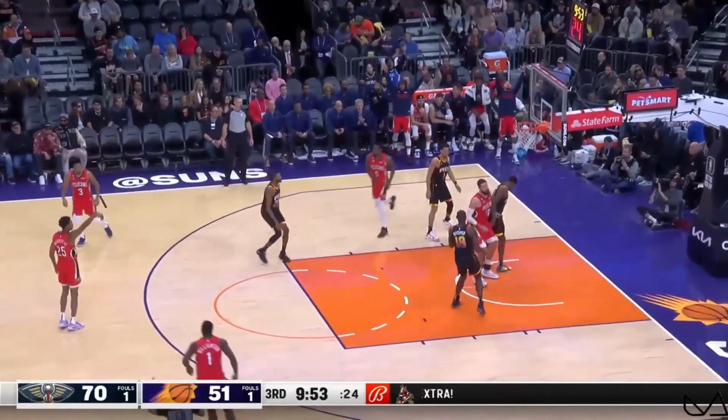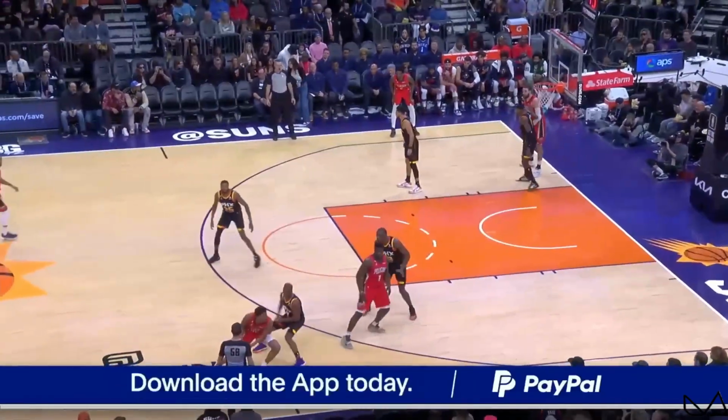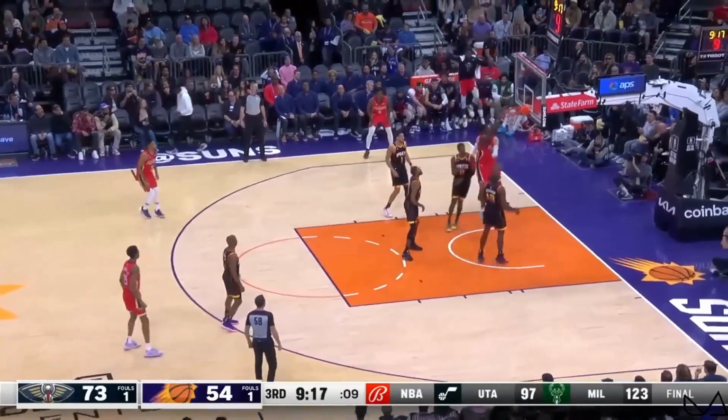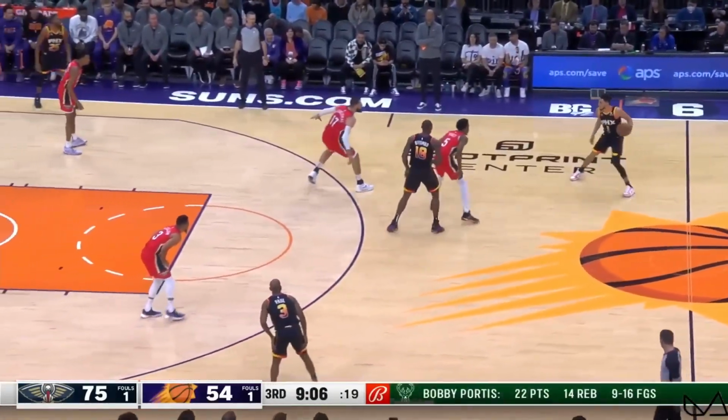Deep straightaway three coming from Trey Murphy. Last year, he averaged not quite 14 minutes per game. He's averaging close to 30 minutes per game now, and that's ballooned even more in the starting role of Ingram. Zion Williamson thunders to the rim. You gotta get as low as he does.